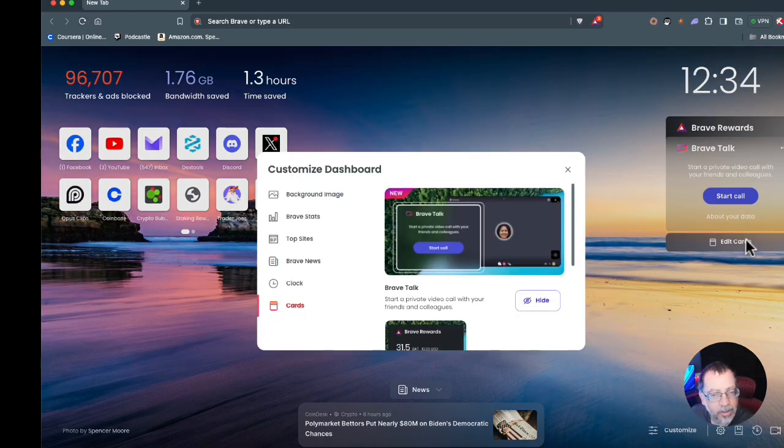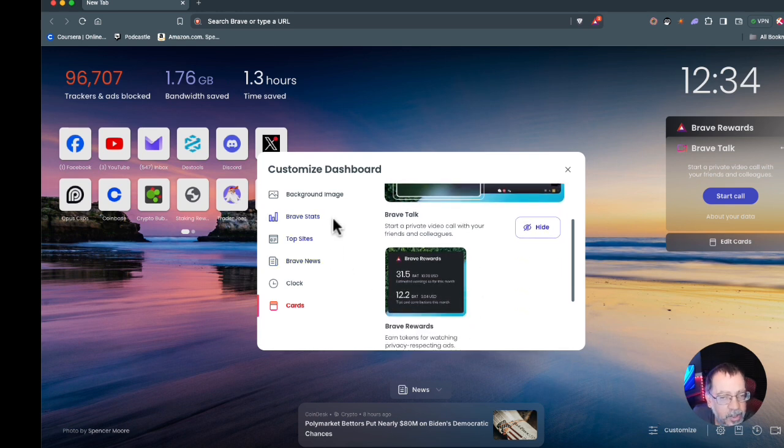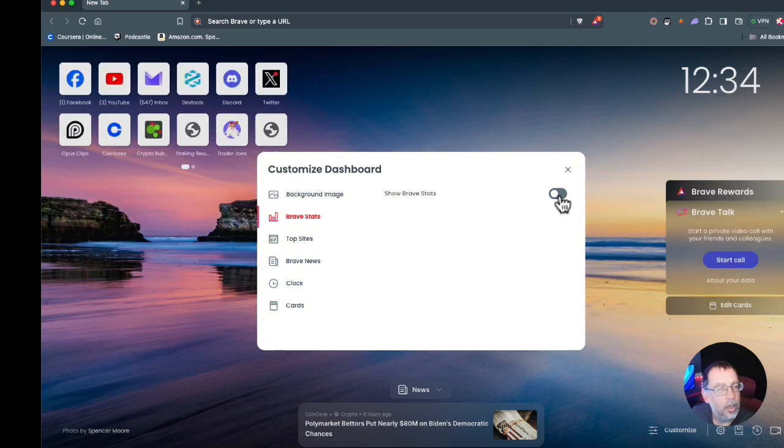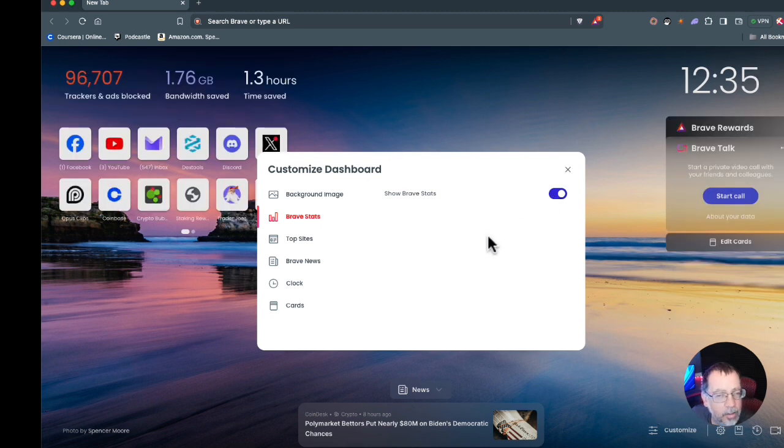I'm going to click on this. Now you can go up here and, depending on what I want to see, let's click on this. This is showing up. So if I shut that off, boom, all the stats are removed, right? So now you're not getting how many ads were blocked. Now you're just seeing your bookmarks and what have you. So I want that back on. I like seeing it, so I click that back on.